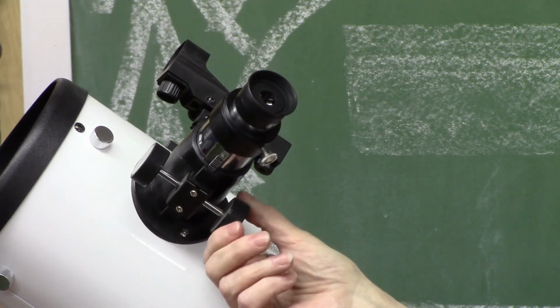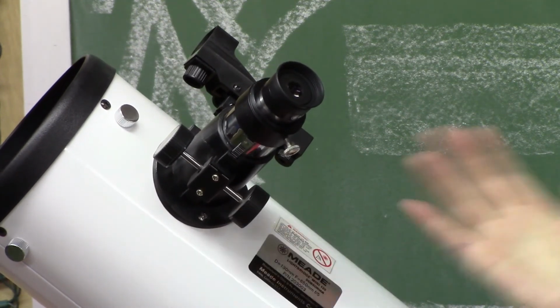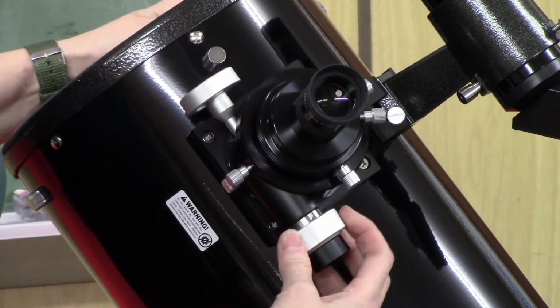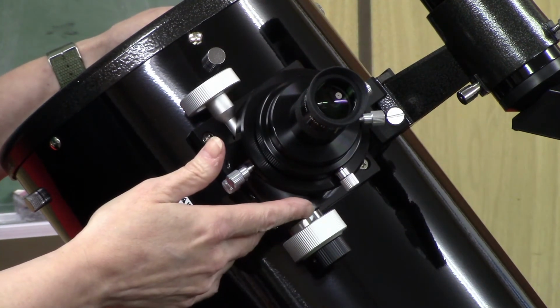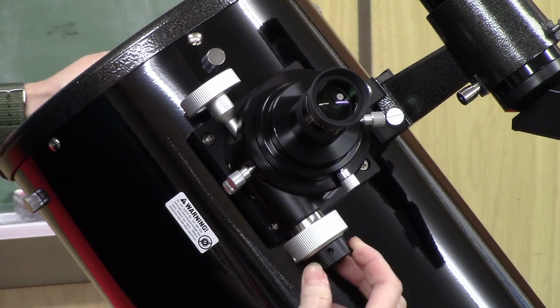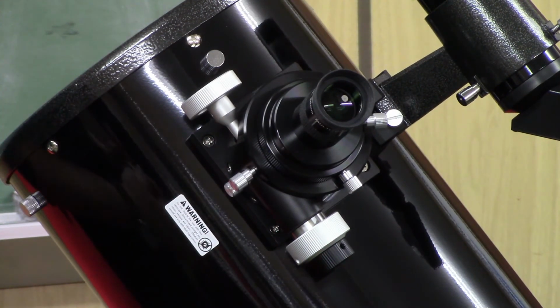This is a linear rack and pinion. These come standard on low-end refractors and some reflectors. These are acceptable for most visual observing. This is a Crayford focuser. These come standard on most reflectors and mid-range refractors. These are good and allow both coarse adjustment and fine. Note that most consumer-grade catadioptric telescopes use a built-in focuser.